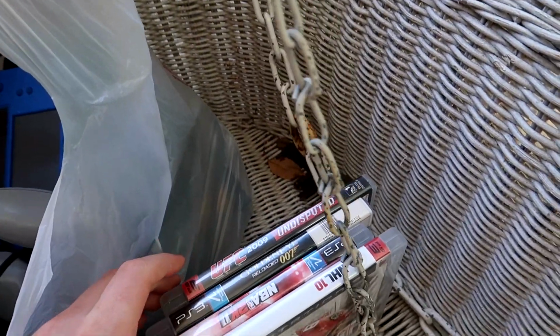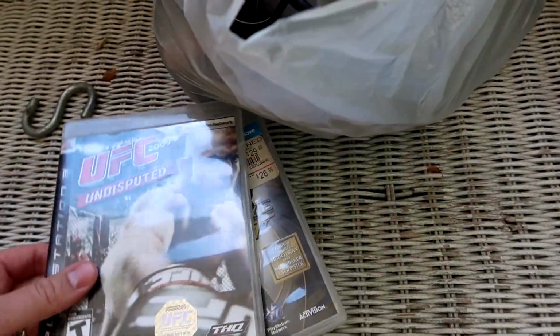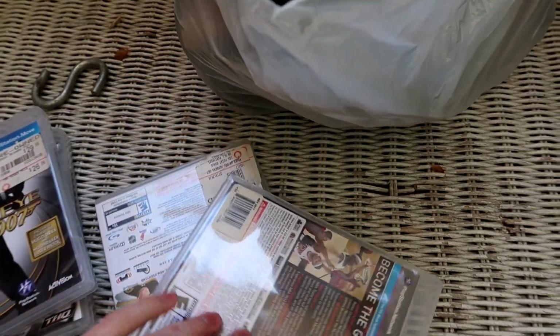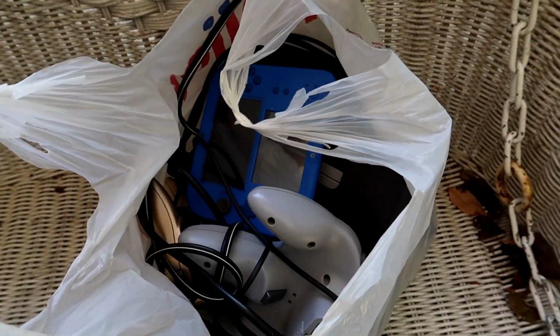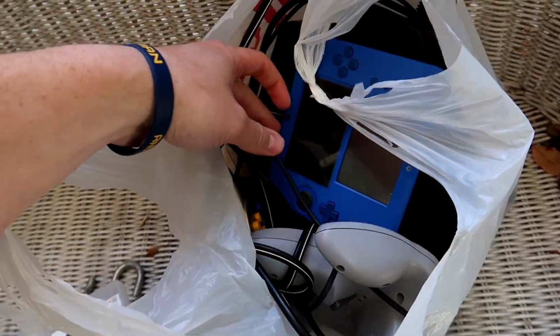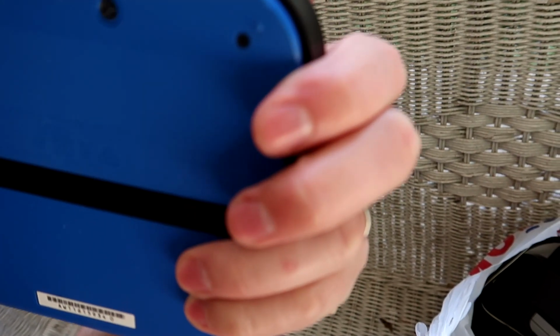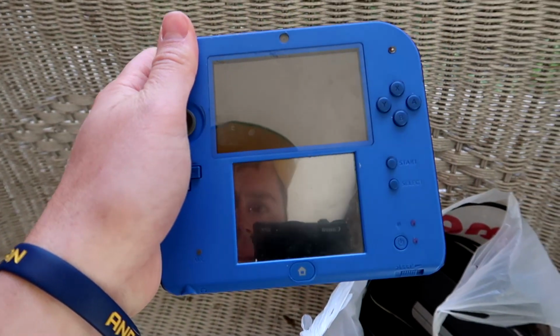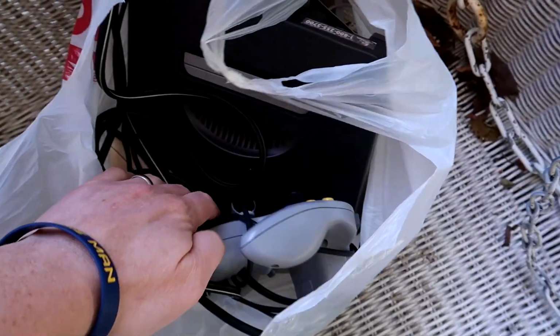She mentioned that she had some PS3 games that she just wanted to get rid of anyways, so she threw these in: UFC 2009 Undisputed, GoldenEye, 2K11, NHL 10, and then the N64 and 2DS. It didn't have any games for the 2DS, at least available to trade, and it's got a good bit of wear. If you can see the screen at the top, I think that is not a screen cover, so hey, good thing it was for a friend.